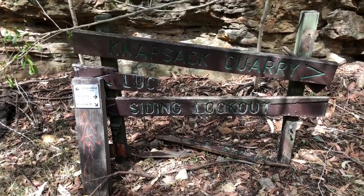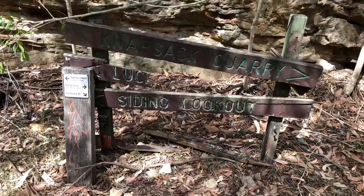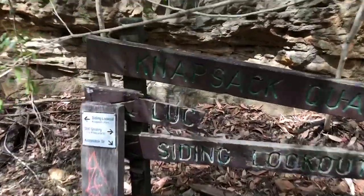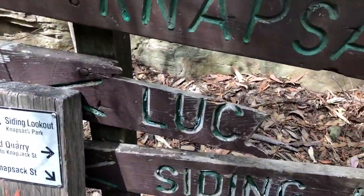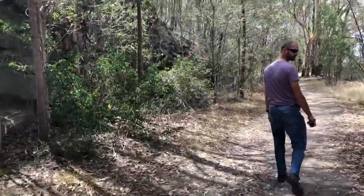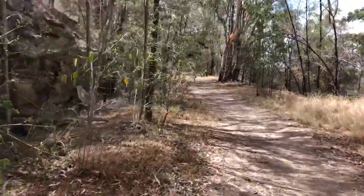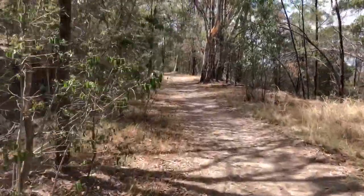Nice. All right, so we've got the siding lookout, which I'm guessing and hoping was something to do with a railway siding, and this would say Lucasville Station, which is a little bit of it left. I don't know if there's any station sign there, but you know what it is.